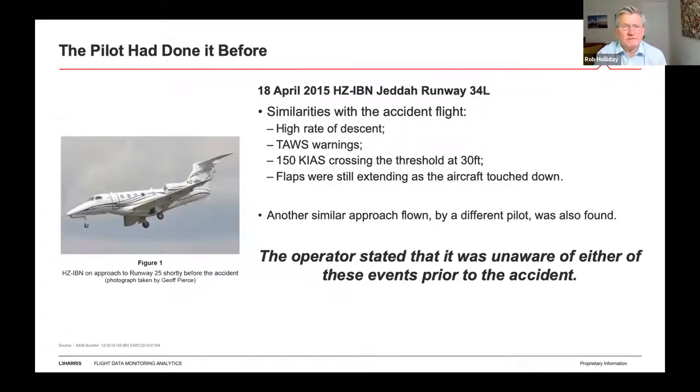So the interesting thing about this investigation was that the AAIB discovered, when they looked at the flight data that had been recorded on the aircraft, that the pilot had done it before on an approach to Jeddah. The operator didn't know anything about it because they weren't running a flight data monitoring program on this aircraft. They had other aircraft in their fleet which were of the higher weight category, which they were covering with flight data monitoring, but not this one.